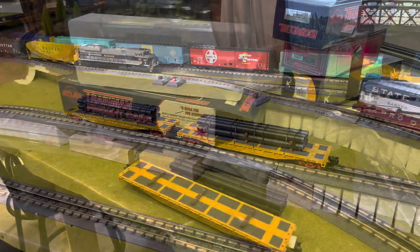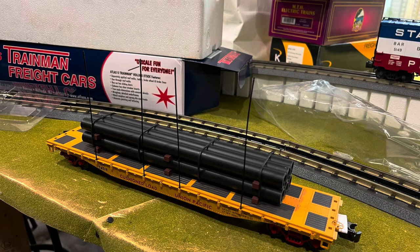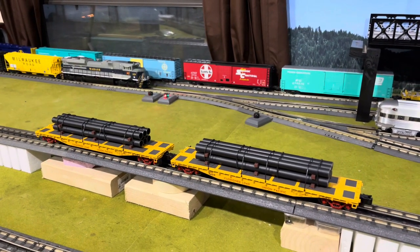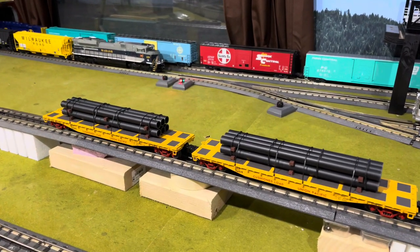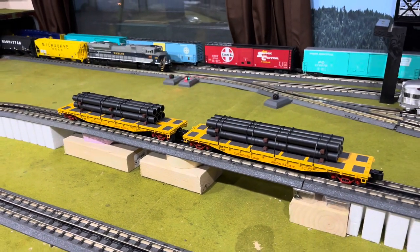One really cool and unexpected feature or accessory that came along with these cars were the 4 simulated straps or tie-downs for the pipe loads. Like I say, I was not expecting that. These little straps really take these cars over the top, in my opinion. It's just so neat. Each car came with 4 of them. And they got a little clip on each end of the simulated strap, and they clip right into the blocks on each side of the car. Really gives off a really nice effect. Like I say, this feature really takes these cars over the top.